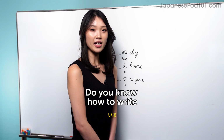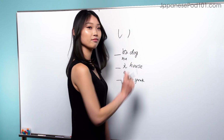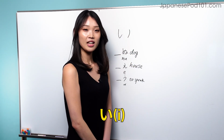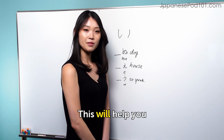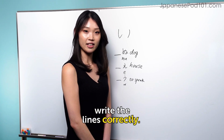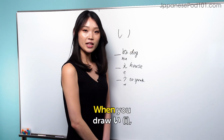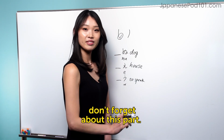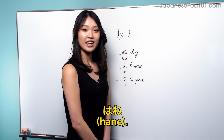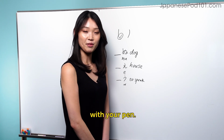Do you know how to write "I" in Japanese? "I." Imagine there is an oval that you're tracing around. This will help you write the lines correctly. 1, 2. When you draw "I", don't forget about this part. This is called hane. This is left from when characters were written with a brush and ink. Try to make this hane with your pen.